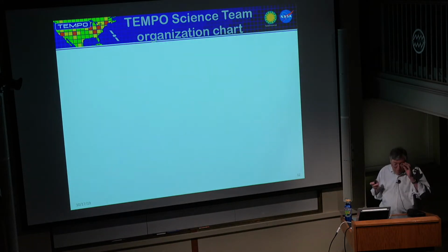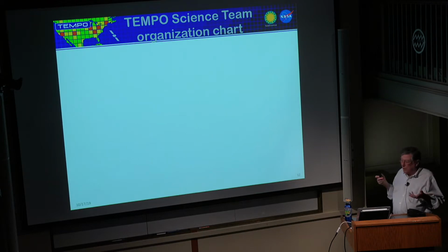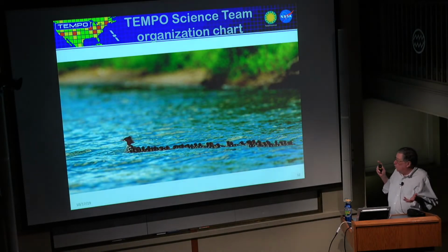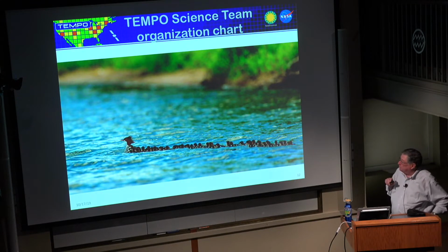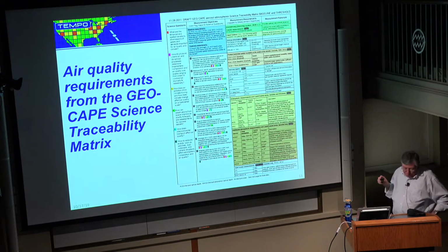So that's a bit about the team, and you also have to have a team be well organized, right? So here's the organization chart, right? So that's me and there, and those are the other.